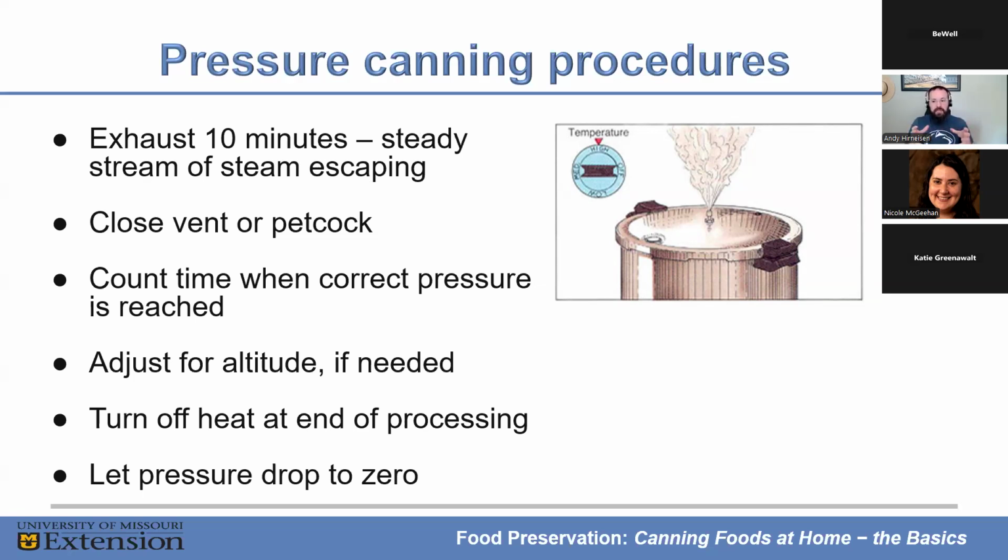If we don't do this, we're trapping regular air inside the canner, and we're not allowing that full energy from the pressurized steam to transfer into the jar. So we have to replace that air in the chamber with steam. Then we close the petcock valve or add our regulator weight. We let the pressure rise to the target pressure, usually 11 pounds of pressure, but always check your recipe. We set our timer. We time for the entire process time.